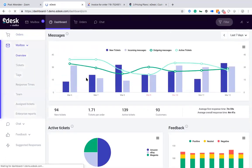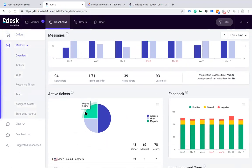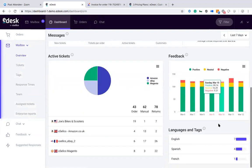In terms of our mailbox, we'll see the amount of messages we have coming in and new tickets, where the tickets are coming from in terms of channels. We'll also have our feedback responses as well, positive, neutral, and negative. And then we'll have the different languages in which the messages are coming in. So this is really good if we're international. We know exactly if we need maybe more emphasis on the English side of things or the Spanish side of things as well, which is really useful information.